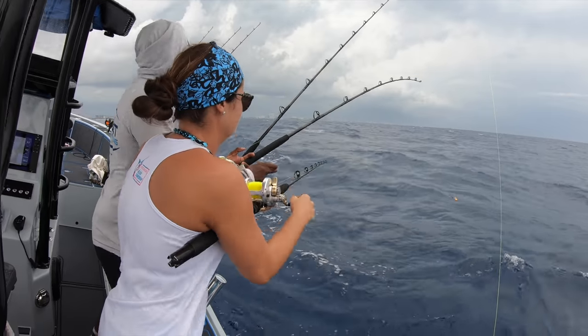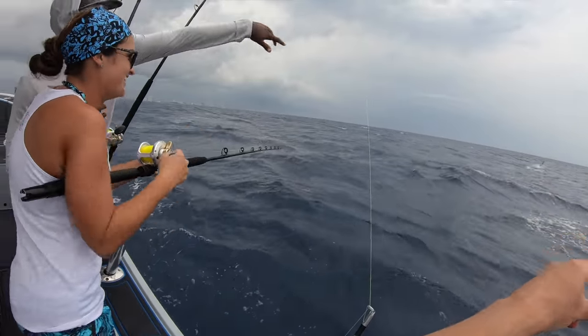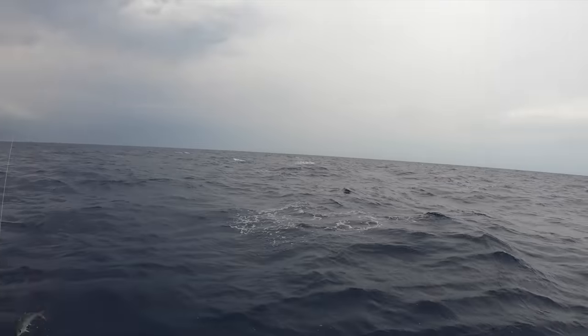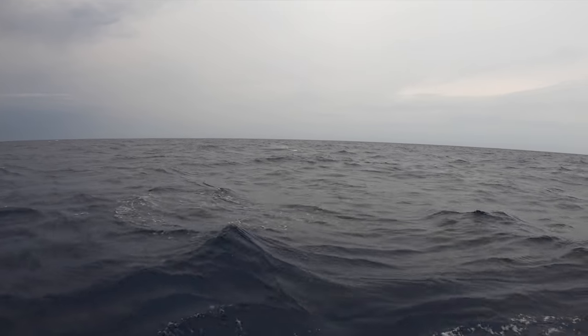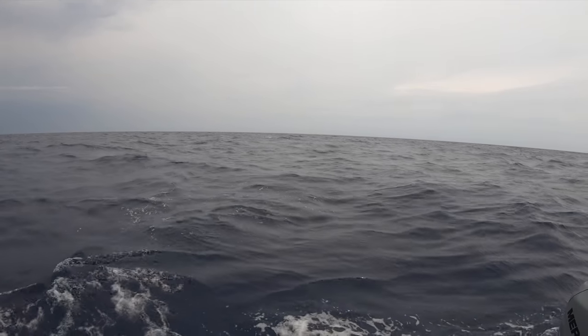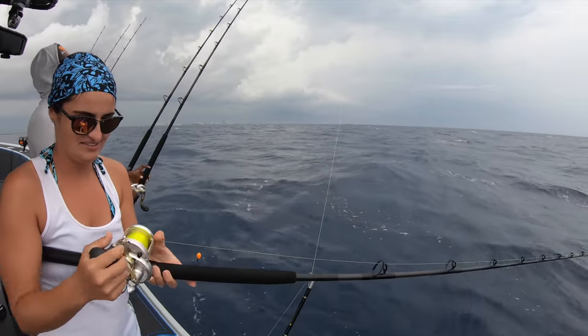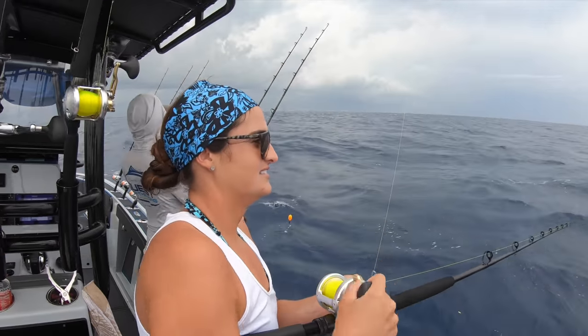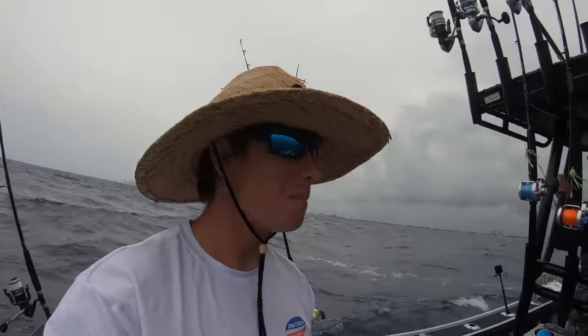Real tight. He's there. Keep reeling. Oh, something just jumped right here. Yeah, he jumped right there. You're good. Keep a tip out, Brooke. Tip out. You're good. Let her come over that. Come on the back. There you go. Oh yeah. So sick, bro. That was good. You're on, huh? Oh man. What happened there, babe? I don't know. My hook pulled.